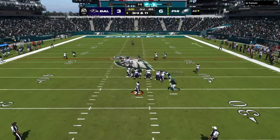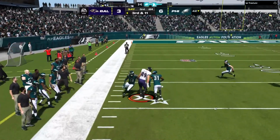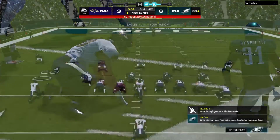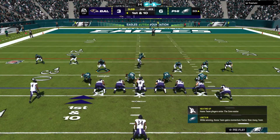Here's Jackson. A short throw caught by Andrews. Now he's going to get this all the way down inside the 35. Still in search of their first touchdown of the game, but they're on the move.